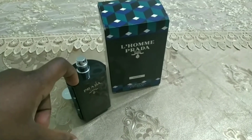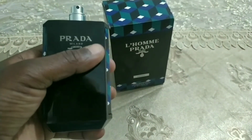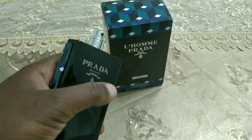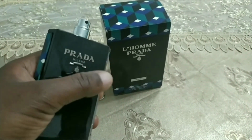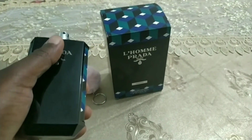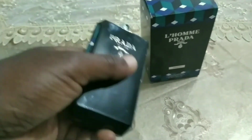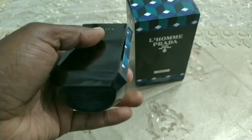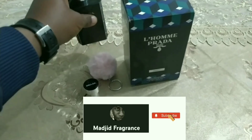Also, in the line of Prada, they came out in 2017 with Prada L'Homme Intense, the brother of this one. That line focuses on leather with iris. The first one, in 2016, was the Eau de Toilette version that focuses on the iris, and this one came out in 2018 and focuses on iris and cardamom. Prada L'Homme Absolu also has a sister, Prada La Femme Absolu for women, and this one is for men. I recommend buying it without thinking.